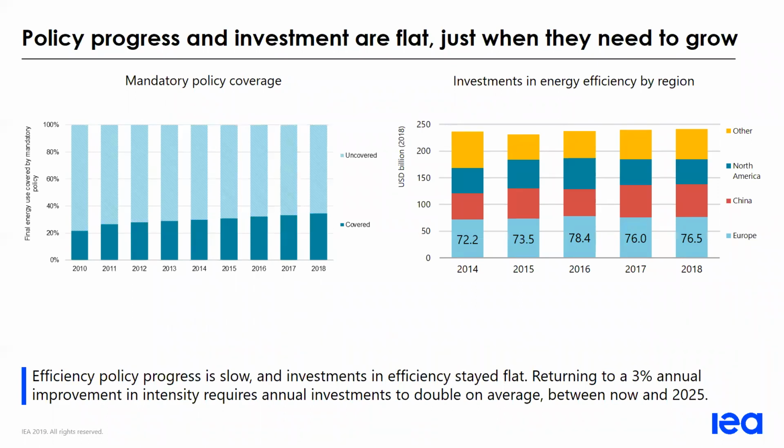So in 2018, around 1/3 of energy use is covered by mandatory policies, things like codes and standards in buildings, minimum energy performance standards for appliances, and vehicle emission standards and fuel economy standards. And really that hasn't changed fast enough, so a lot of the world's energy consumption is still not covered by those sort of policies.